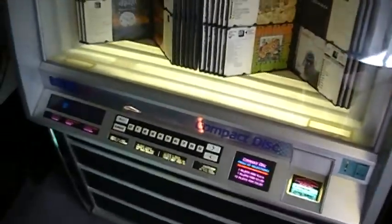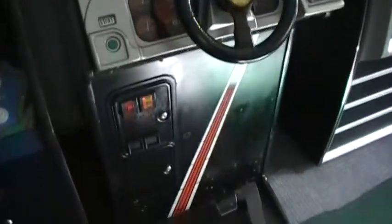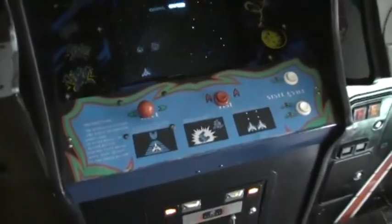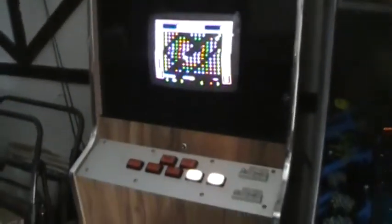We got the change machine sign hanging here. We got the jukebox sitting here. And as we go down the row, we had an Outrun. I think the monitor needs some work, though. Next to it, we have a Galaga, which needs a new overlay. I haven't gotten one yet for it. And then we got my Pit Boss right here, and it's great to have. It has a big storage department under here, so I got my Simpsons board sitting down there.